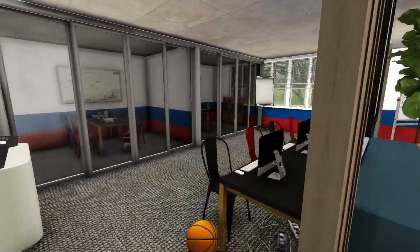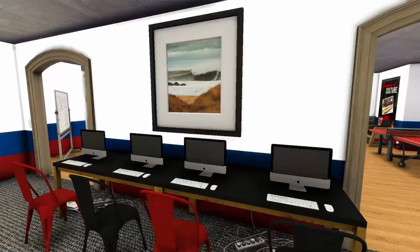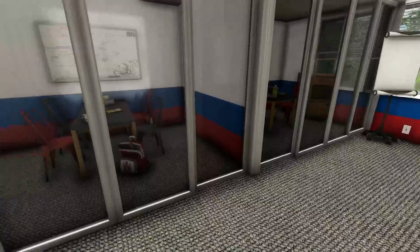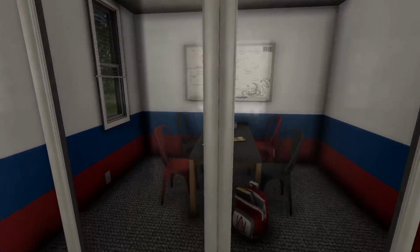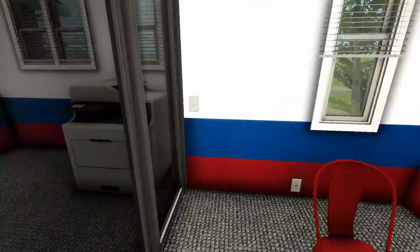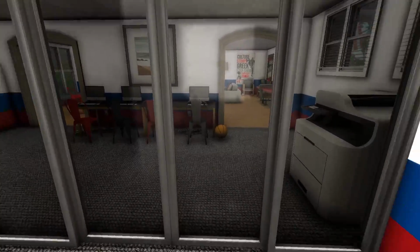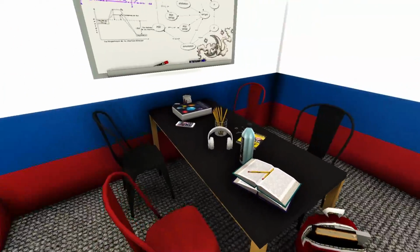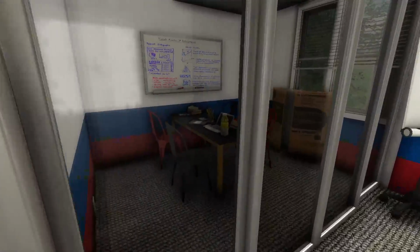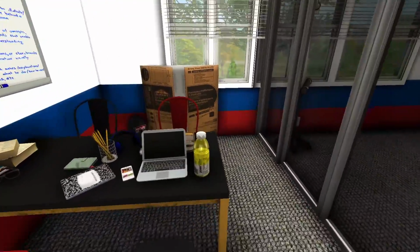And speaking of studying, I also have this more private area which includes some student computers and these two private study rooms. Okay, so you can actually come in here. It's for when you don't want to be distracted. Okay, pretend these are blackout doors, but you can actually come in here with your sims and have them do homework in here. And we also have another one right here. I just wanted to include two.